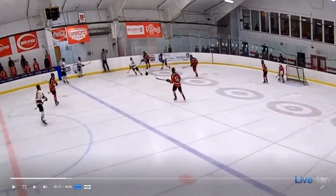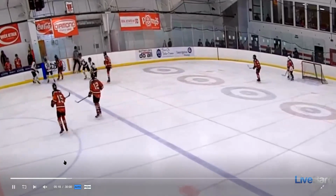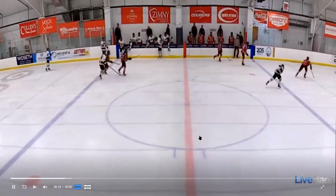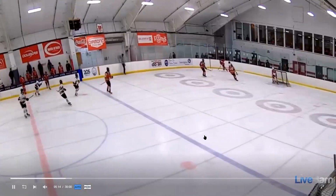There's nothing here. This dump, I mean, if you were ever stuck and you need to, high off the glass. You should be aiming for that ref's head. Obviously, don't fire it at his face, but flip it up the glass, high off the glass. This bank it off the boards into traffic is not going to cut it. That's bad 12B hockey.